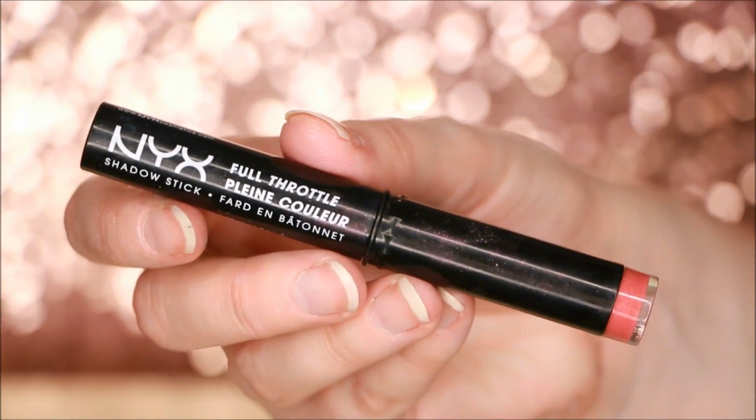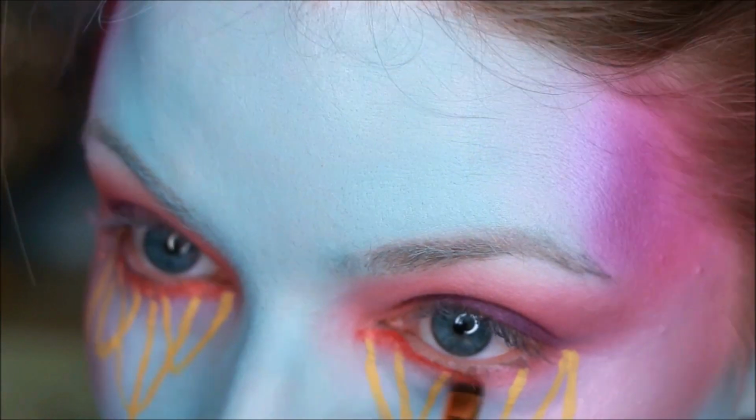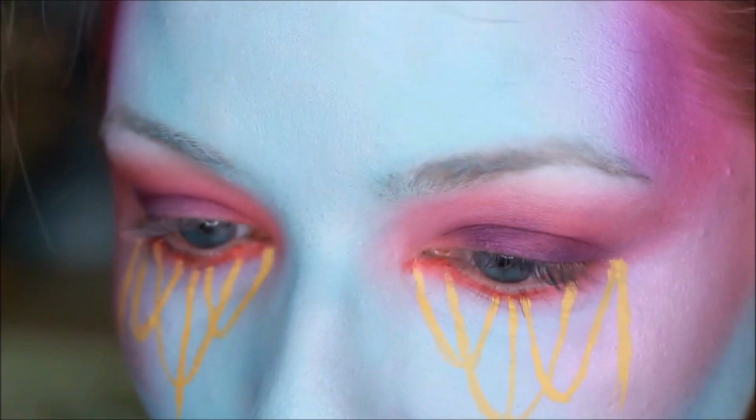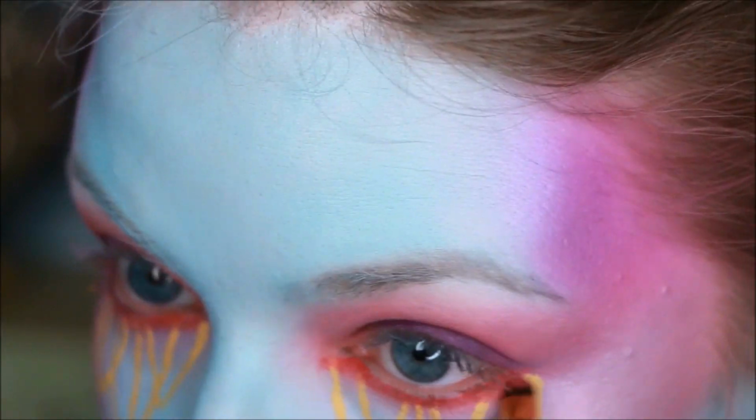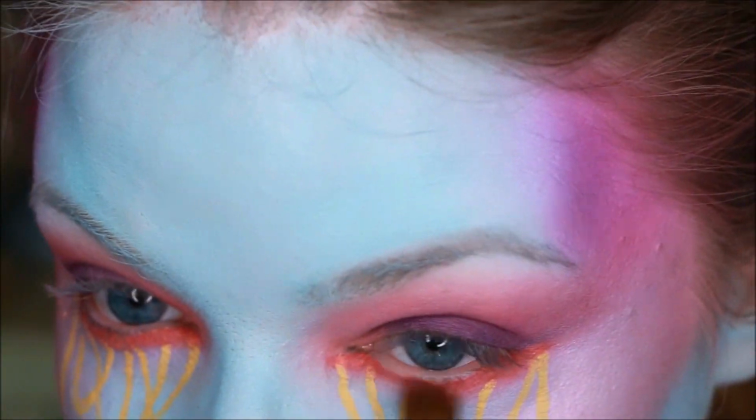Then taking NYX's Full Throttle eyeshadow stick in Find Your Fire, I'm going to be putting that on the lower edge of the eye, just kind of softening where those chandeliers start. And then I'm going to diffuse what I laid down with a bit of pink eyeshadow from the Brights palette.